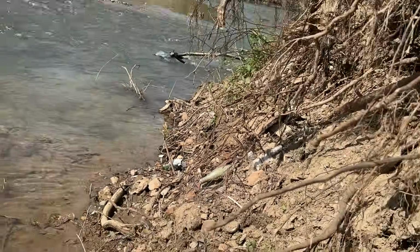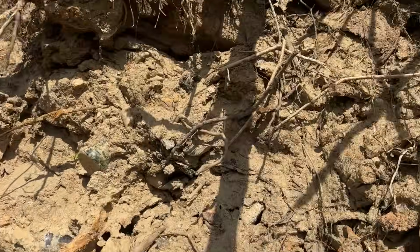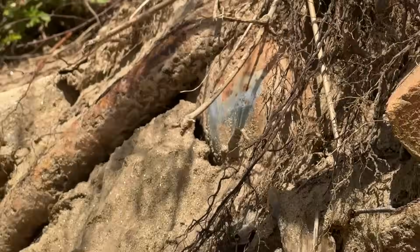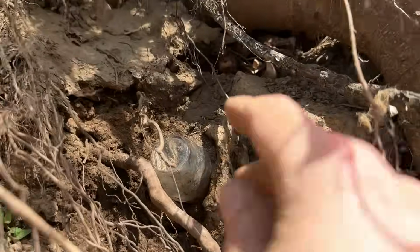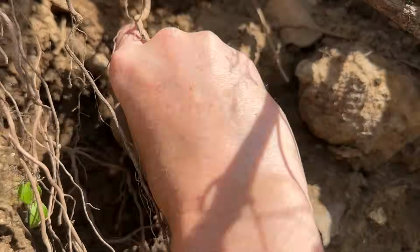So I'm gonna make my way around and I'll show you what I find without even having to dig. I can even see more. Goodness gracious, there's one. There's something right there as well. This is gonna be fun pulling these out. All right, I think I loosened this one enough that I can maybe pull it out of here. It's a little deeper than I realized.